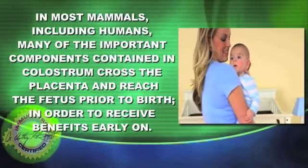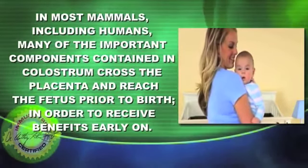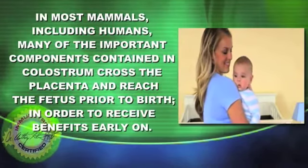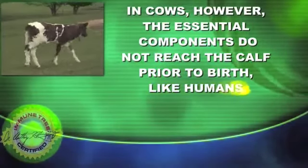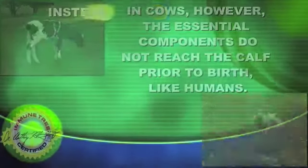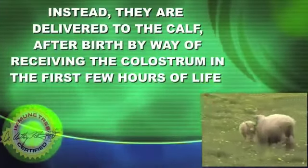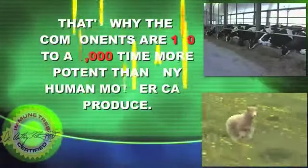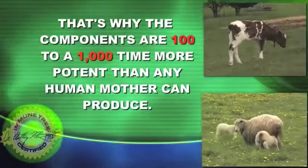In most mammals, including humans, many of the important components contained in colostrum cross the placenta and reach the fetus prior to birth in order to receive benefits early on. In cows, however, the essential components do not reach the calf prior to birth, like humans. Instead, they are delivered to the calf after birth by way of receiving the colostrum in the first few hours of life. That's why the components are 100 to 1,000 times more potent than any human mother can produce.